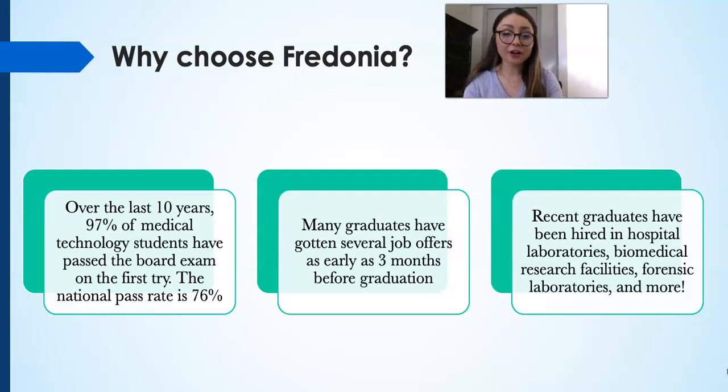And many graduates have gotten several job offers as early as 3 months before they graduate. And a lot of these job offers also include signing bonuses up to $10,000. And this also just lets you know how well Fredonia prepares its students, because we are well wanted after you graduate from Fredonia. And recent graduates have been hired in hospital laboratories, biomedical research facilities, forensic laboratories, and more.